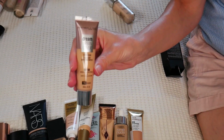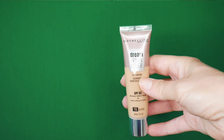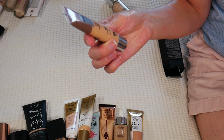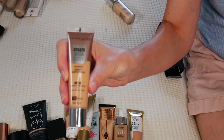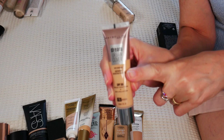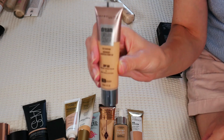I'm going to keep this one from Maybelline because it's the only Maybelline foundation that I have, the Dream Urban Cover Full Coverage Lightweight Protective Makeup SPF 50. It's a good one, just it's old, so I think it might be decluttered on my next declutter video.